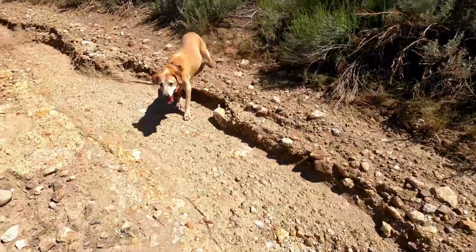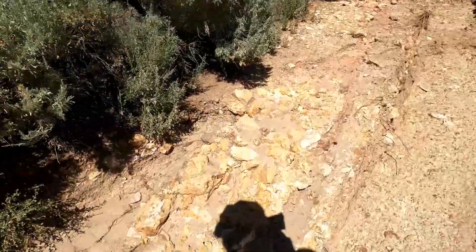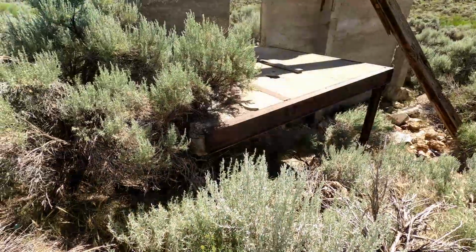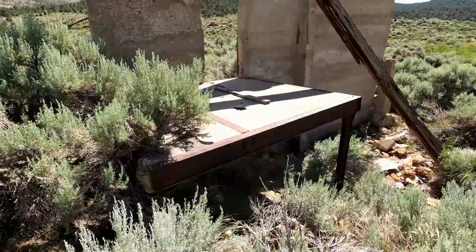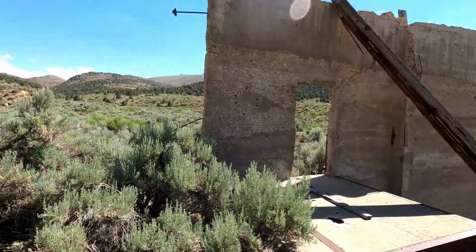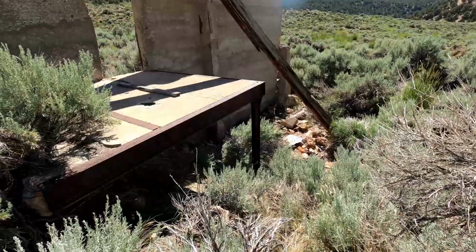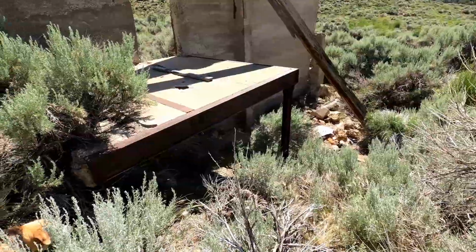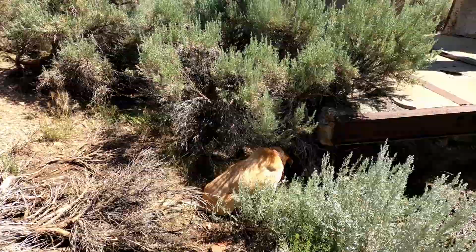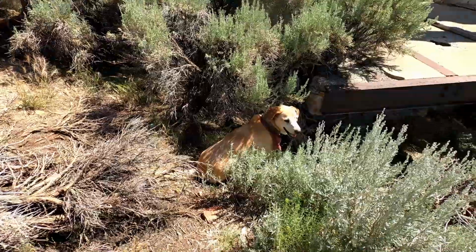All right, Butters isn't walking real well, so we do not want him to try to skirt his way around that. Now, I don't recall what this building was, but I think this may have been a bank building. And I gotta catch Butters before he goes down and does something stupid. Butters, come on. Come on.